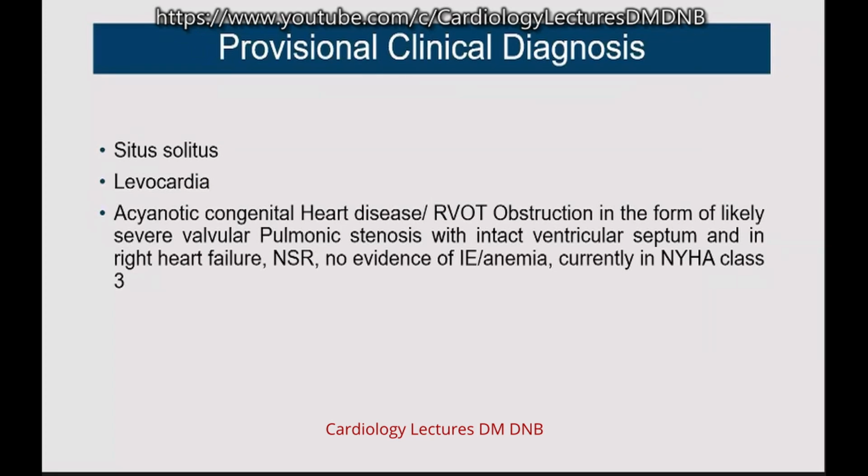Ma'am, my provisional clinical diagnosis would be situs solitus, levocardia, acyanotic congenital heart disease, RV outflow obstruction in the form of likely severe valvular pulmonary stenosis with intact ventricular septum, with right heart failure, normal sinus rhythm, and no evidence of infective endocarditis or anemia, and currently in NYHA class 3.